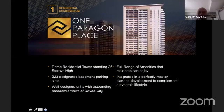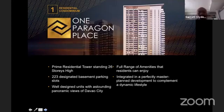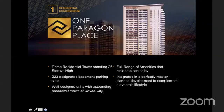So in this project, we provide 26 floors. We're selling the parking separately, of course. We provide well-designed units with outstanding panoramic views of Davao City. We also have a full range of amenities that residents can enjoy, integrated in a perfectly master-planned development to complement a dynamic lifestyle.